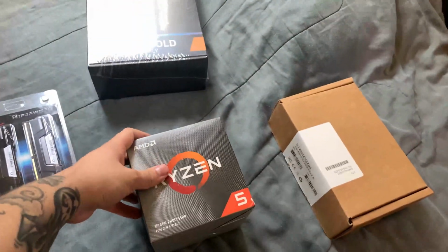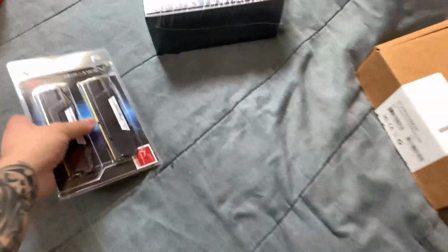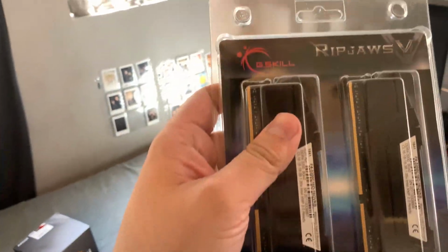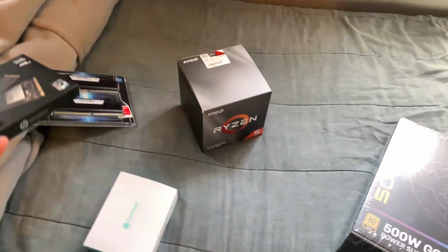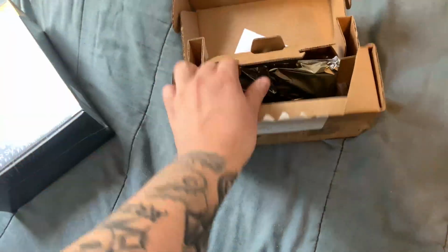Got the Ryzen 5 3600X. For my RAM sticks, I got these G-Skill Ripjaws. I believe it's 16 gigs. I got this SSD, 512 gigabytes. And then I believe this is the 2 terabyte hard drive. Yes, it is. Barracuda.